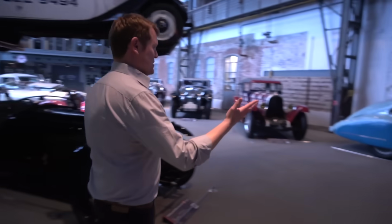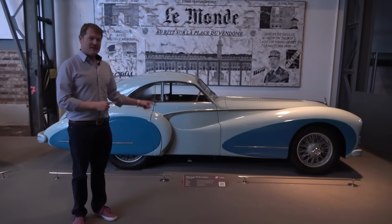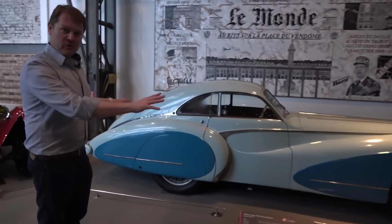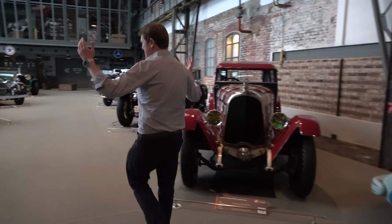Coming over here, just to pick some things out, in front of us is a Talbot Lago T26. The chassis and underpinnings are from the 1930s, a race car. It was rebodied in 1948 by Saoutchik with this low roof, sports luxury design, race car for the road back then.